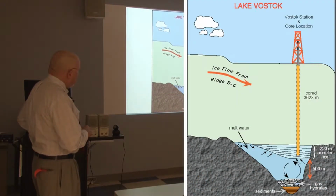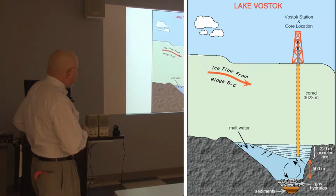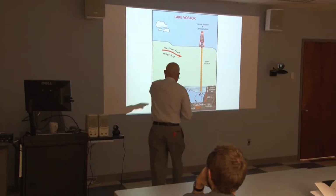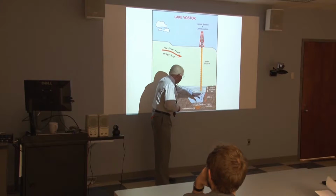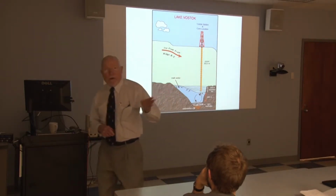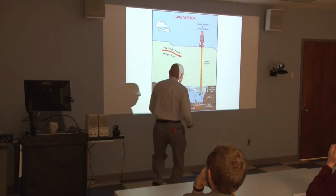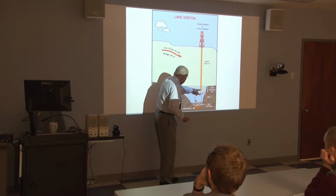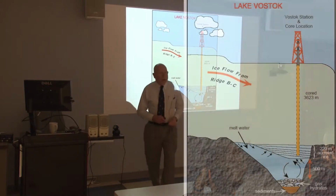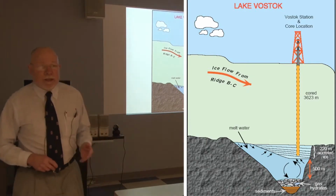And the idea, the Russians and the French, working with the French, the idea was to drill through the ice sheet into this frozen lake ice, and Apollo was intimately involved in this program. And the idea was first to analyze this frozen on lake water and see what it looked like, with the ultimate goal to drill into the lake itself.